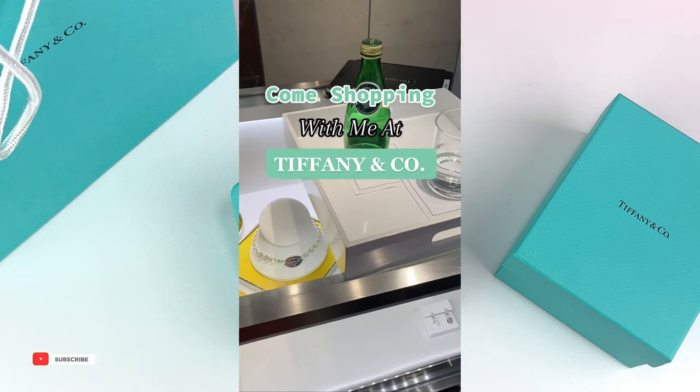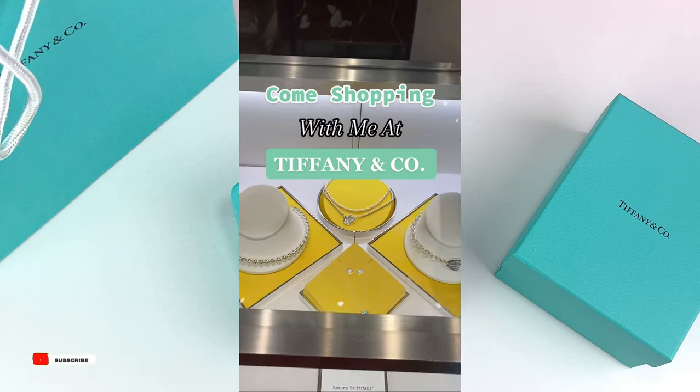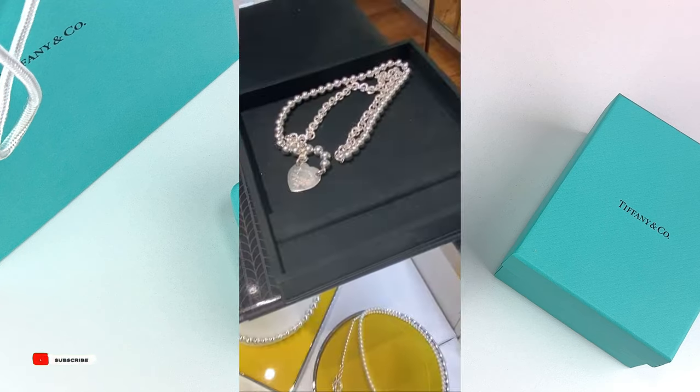Come shopping with me at Tiffany's on Newbury Street in Boston. It's my birthday and I'm so excited.